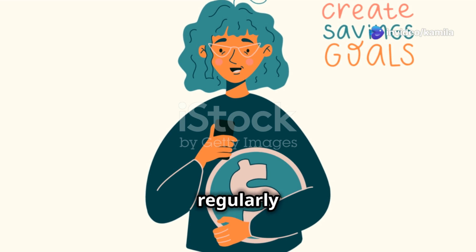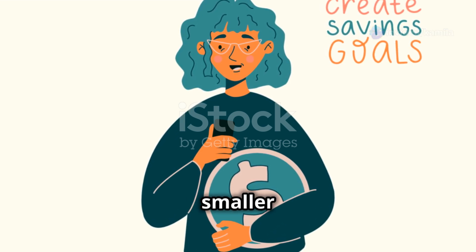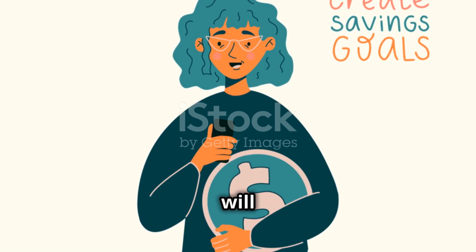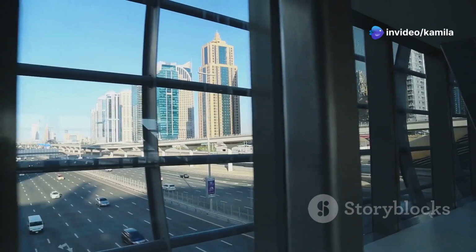By saving regularly and using these strategies, you'll be surprised how much you can save, even on a smaller income. Consistency is key, and with time, your savings will grow, providing you with financial security and peace of mind.